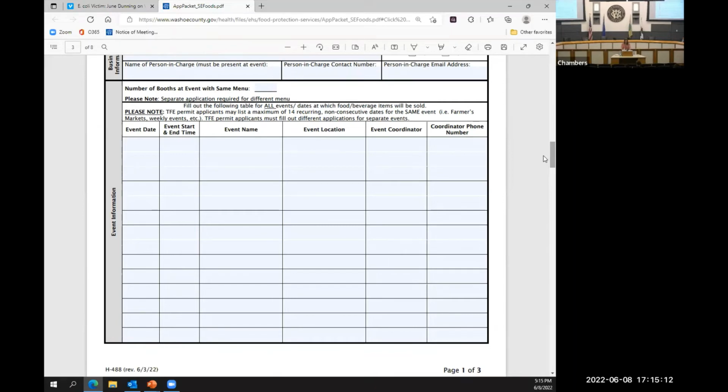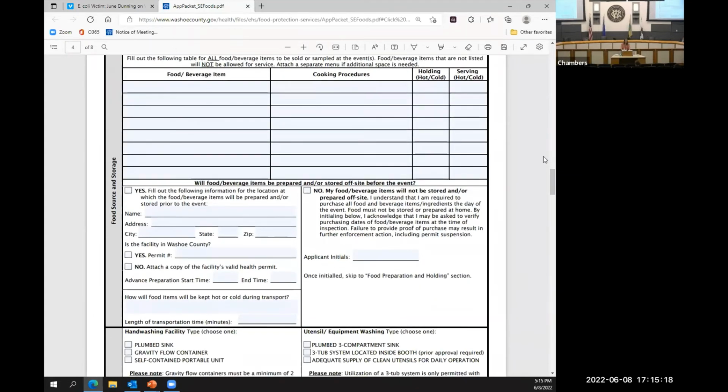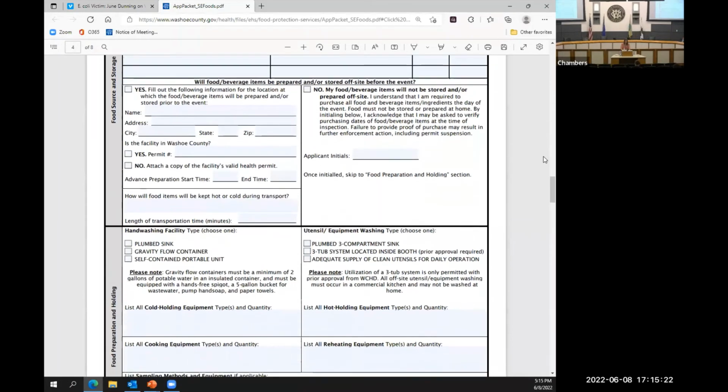On the second page, we've added a section that addresses whether there will be offsite advanced preparation of food. So if an operator wants to prepare food in advance, they must do so in a kitchen that has a health permit in Washoe County. So a restaurant, ideally. This is not a new requirement. It's just called out and explained more clearly on this form.